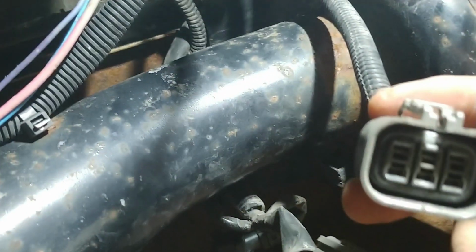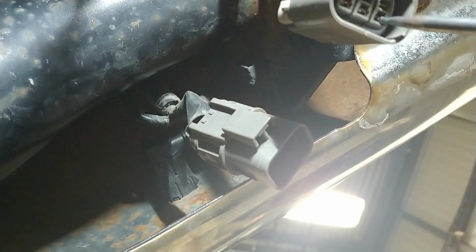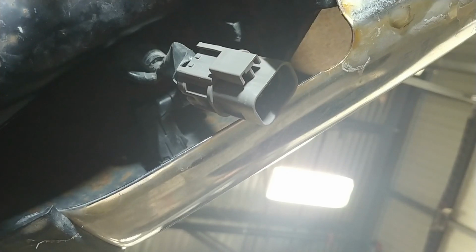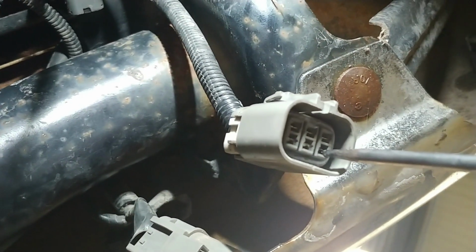So the bottom connector pin, sorry, which is right there. So the bottom one is my power, and I have nothing on my power. I tested my test light. My test light is working.